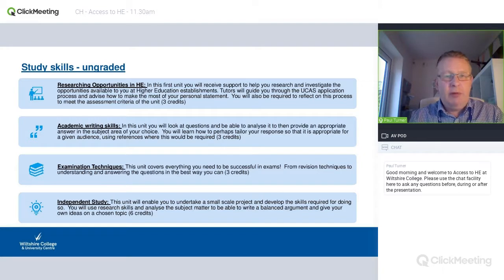Academic writing skills will be very important throughout the level 3 course, but obviously as you progress to university, that will become really important as well. You'll learn how to tailor your responses to certain questions and also the type of people that might be reading your writing, and maybe being able to use the right terminology and reference things correctly as well. That'll be very important at university and within our course to make sure that references are done properly, correctly, and that goes throughout all your work across the programme.